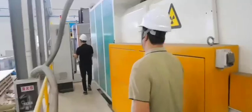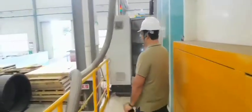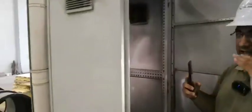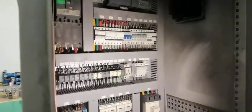This is the motor, which is provided with 440 volts, based on the Indian standard. And this is not the control room but the electric panel. As you can see, we have the different electronic panels here. This also comes with the machine, so we don't need to worry about anything to be purchased separately.